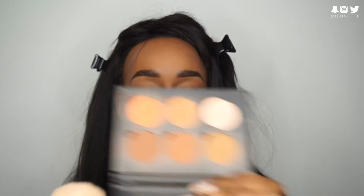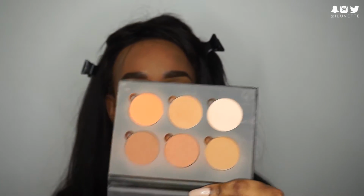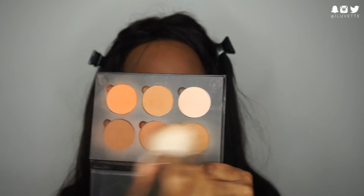I'm going to do a little bit of contouring and highlighting. Again, if you don't have a ton of time for an everyday look, just skip this step. I like to do it when I wake up a little bit earlier, and all I do is use the contour kit. It's the Tan to Deep one, and I just run my brush through all three of these colors, and then I just press that into this bone.